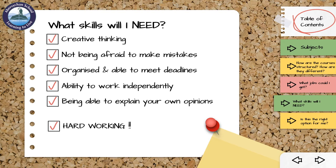You need to be able to explain your own opinions. Now, this is something that I think is really, really important. Art isn't about drawing, just drawing. Photography isn't about just taking photographs, and textiles isn't about just sewing. There is a lot of writing involved, and the writing is your opinions. It is how you feel about other people's work, how you feel about your work, what you have done, how you have done it, and how you might do it differently. Okay, so there's a lot of writing, but we have got the tools and the support there to help you to get that written work done quite easily.